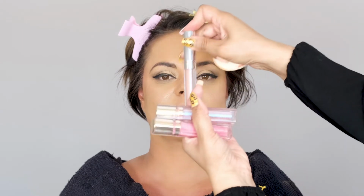Next, I'm going to use a combination of Pink Fluff Gloss with Starlight and then Crystal Over. Lips together, smile. Okay, that was Pink Fluff. Now I'm applying Starlight. Give you a little bit of sparkle on your lips. And a dab of Starlight just at the top and the bottom center.